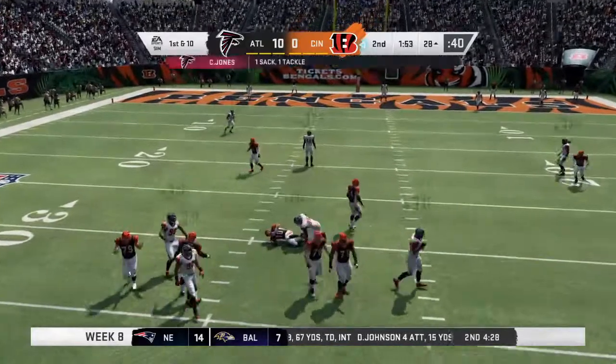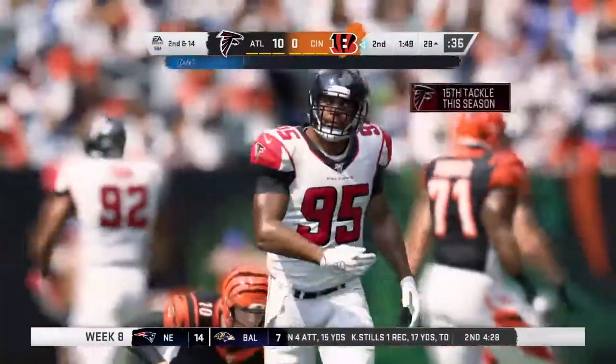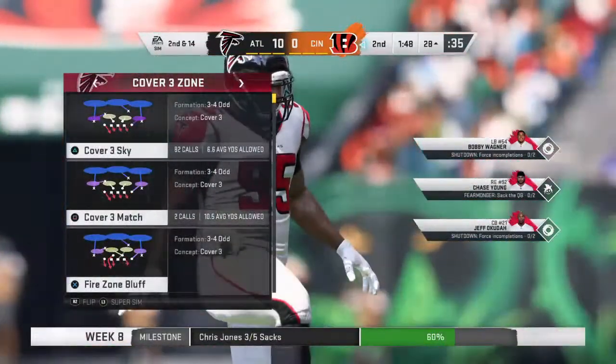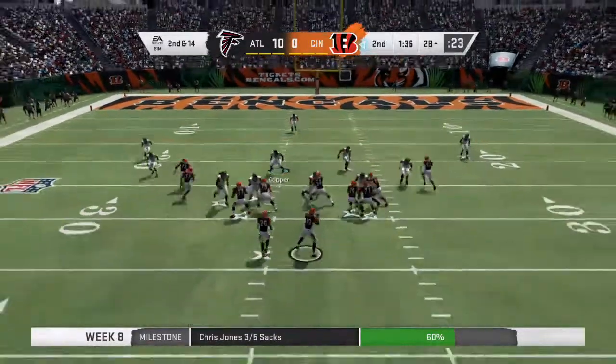Nowhere to turn this time, and he goes down. Sacked back at the 29. Chris Jones able to drop him for a loss of 4 from his defensive tackle spot. So after the sack, here's 2nd and 14.